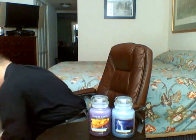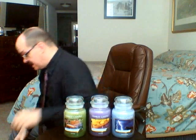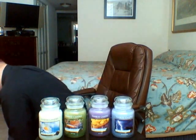My one storm watch. I have two lemon lavenders, one outside and one in the box. I still haven't burned them. Garden hideaway. I just finished one. This is my only one I have. My loves me, loves me not. I burned one. This is my only one that I have.